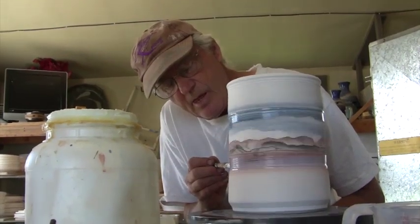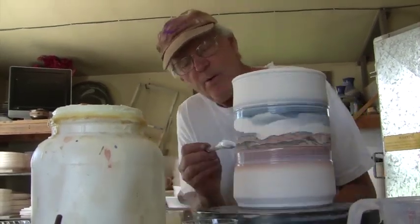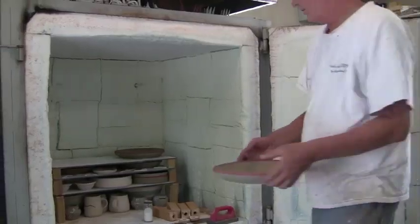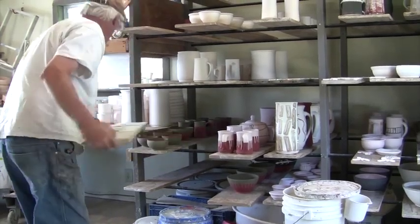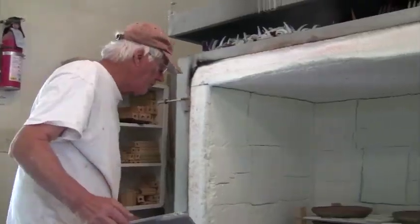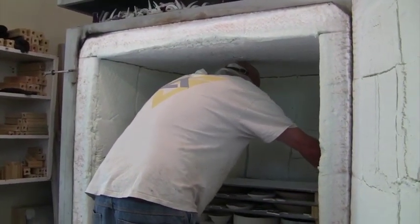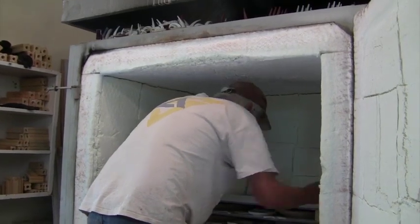So the wax goes on the painting? Yeah, and it keeps it from the fire. Right. So this section of the kiln, we're thinking we're going to turn this iron red a little brighter of color. So now we're going to take those ones here that we did, all this shelf, and pop these in there.